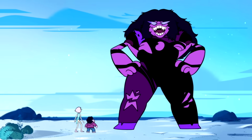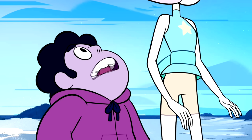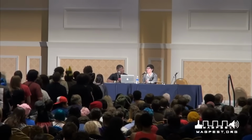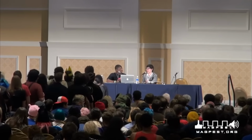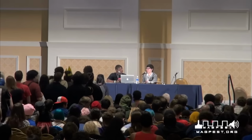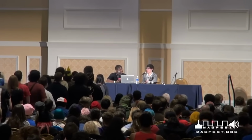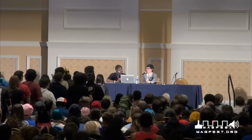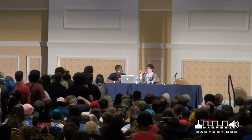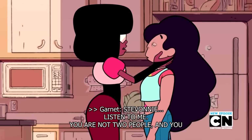During the MagFest 2015 panel, Rachel and I got to ask Rebecca Sugar and Ian Jones-Curtis this question. What determines the height of a fusion? Well, it's the combined height of the fusers, but there's also other factors, intent and just the circumstances of the fusion can alter it. Mostly it's determined by the size of the fusers, but there's a little wiggle room, I think, in addition to that.